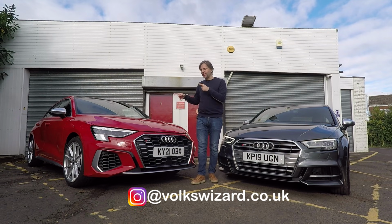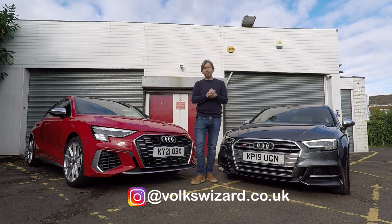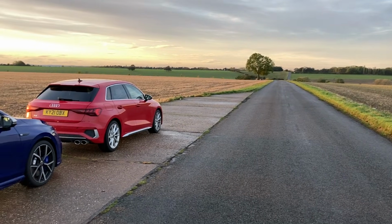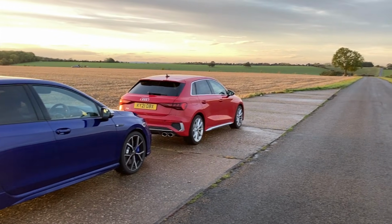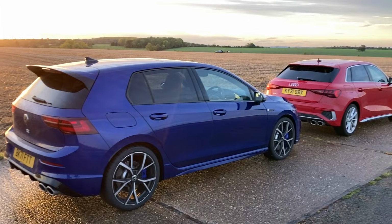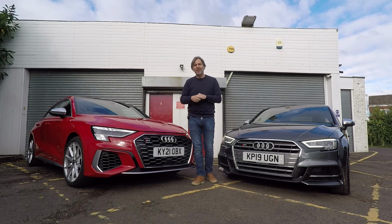Now, the fourth generation of Audi S3 has been on sale for just over a year, but for nearly all that time it's been in the shadow of its nearest Wolfsburg rival, the Mark 8 Golf R, which stole the headlines with its dramatic exterior redesign, its divisive buttonless interior, and of course that magic torque vectoring rear differential, which brought along the option of a drift mode on a Volkswagen.